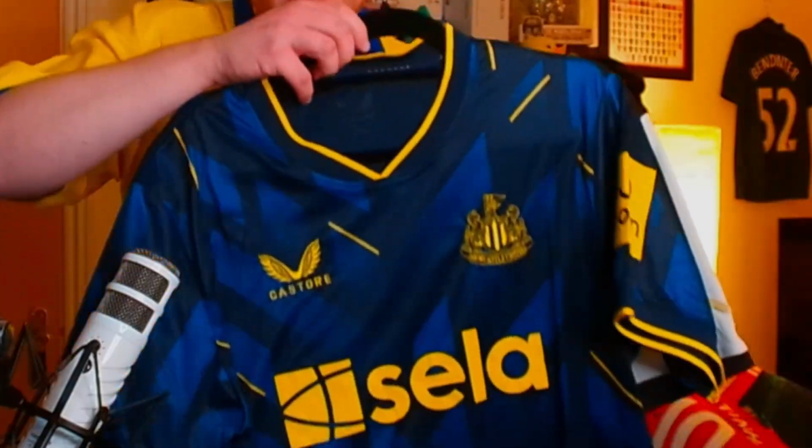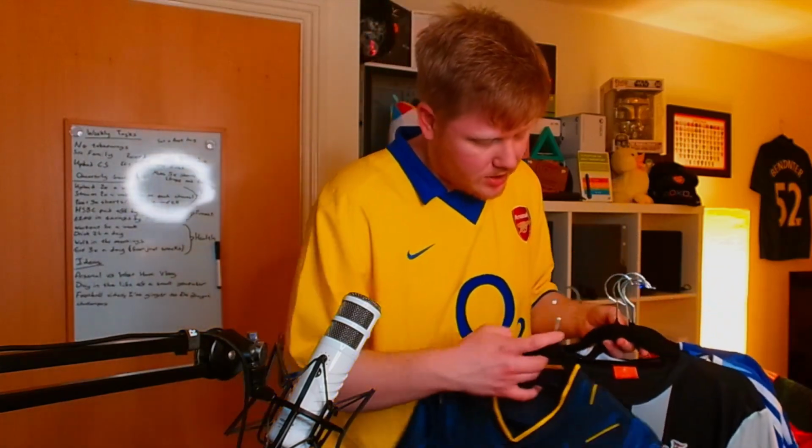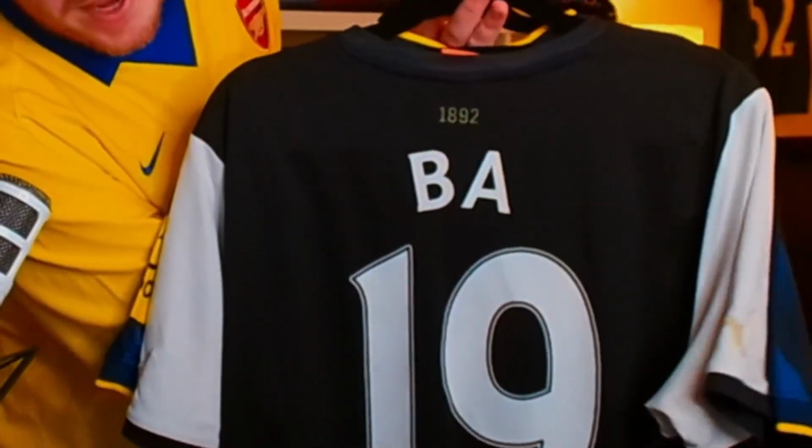Now, these are the ones I don't want to go through because we just got pumped by him 2-0 back to back. Newcastle Castore kit, which I think looks all right. And then I had to get this Newcastle kit because it's got Demba Ba on the back. And on FIFA 14, Demba Ba, Samuel Eto'o with Mesut Ozil behind was my wet dream. Almost threw these out the window.